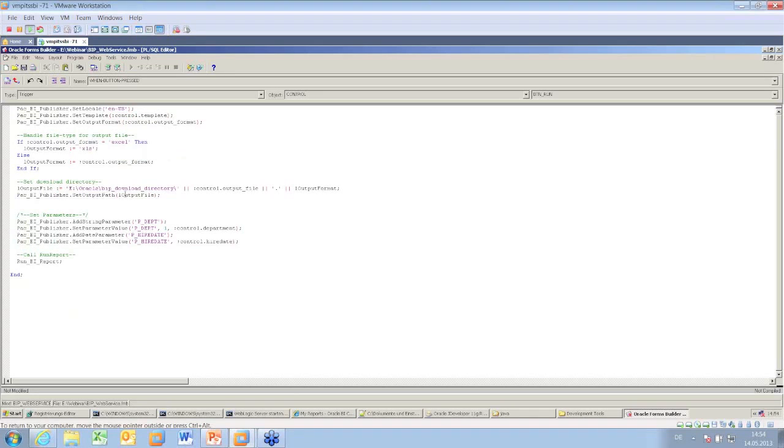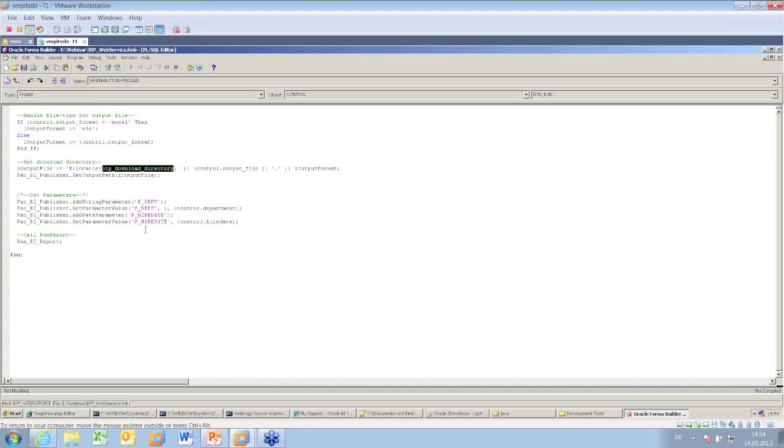And then we define here where this file will be generated. In our case, it's generated in the virtual directory. And then we send the parameters. In this case, we send 2 parameters. For adding the parameters, we designed in our package 4 overloaded methods for strings, date, integer, and float. And also, we try to add a little more flexibility, so that for one parameter we can send not only one value, but more values.